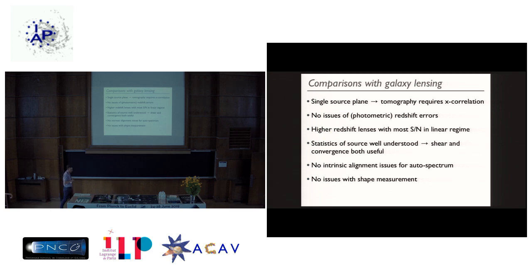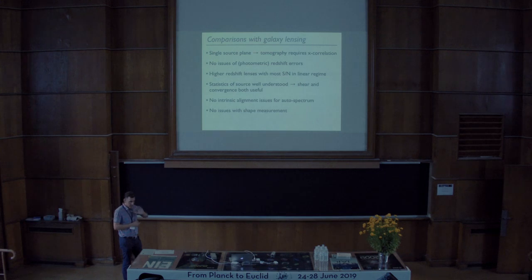However, that's a bad thing. But the good thing is that because we have a single source plane and we understand its physics very, very well, there are no issues of photometric redshift errors in CMB lensing. The source plane is very, very high, so we're probing structure in the linear regime at high redshift. We understand the statistics of that source plane very, very well. For example, that means we can use both shear and convergence information, whereas galaxy lensing typically just uses shear. There are no intrinsic alignment issues, at least if you're just looking at the auto spectrum. And there are no issues with actually trying to measure the shapes of individual fluctuations or galaxies.